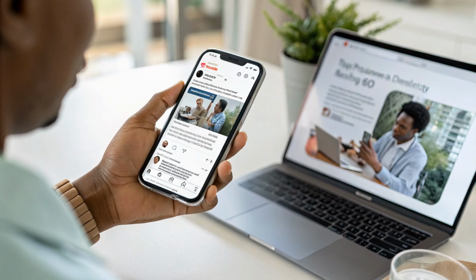Look, we just broke down exactly how AI video ads work, why they outperform traditional content, and what separates strategy from noise.